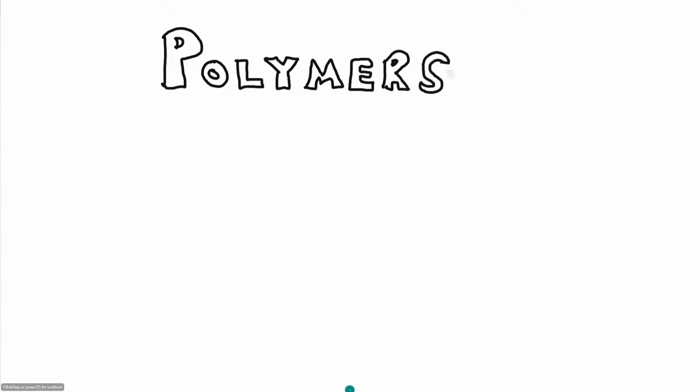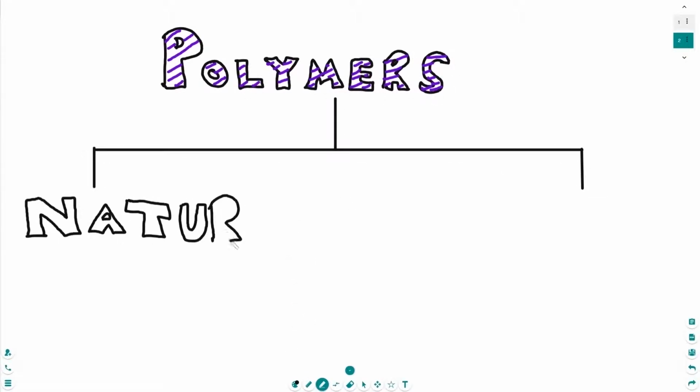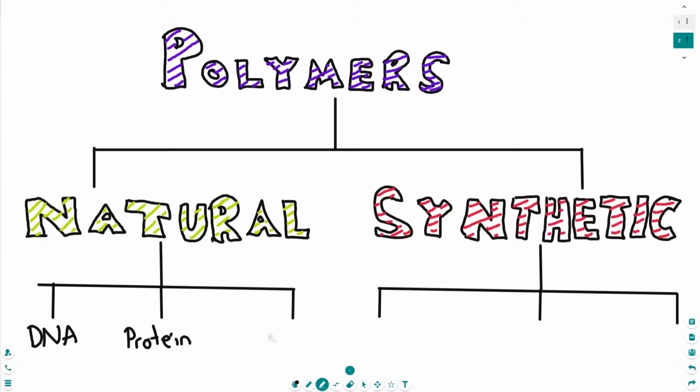So how do we classify polymers? Well, polymers can be divided into natural and synthetic polymers. I'll be primarily focusing on synthetic polymers, as a lot of the polymers in gym wear and sportswear clothing are predominantly synthetic polymers, in particular step growth and chain growth polymers. But as you can see here, natural can be divided into DNA, protein and polysaccharides, and synthetic can be divided into step growth, chain growth or other.